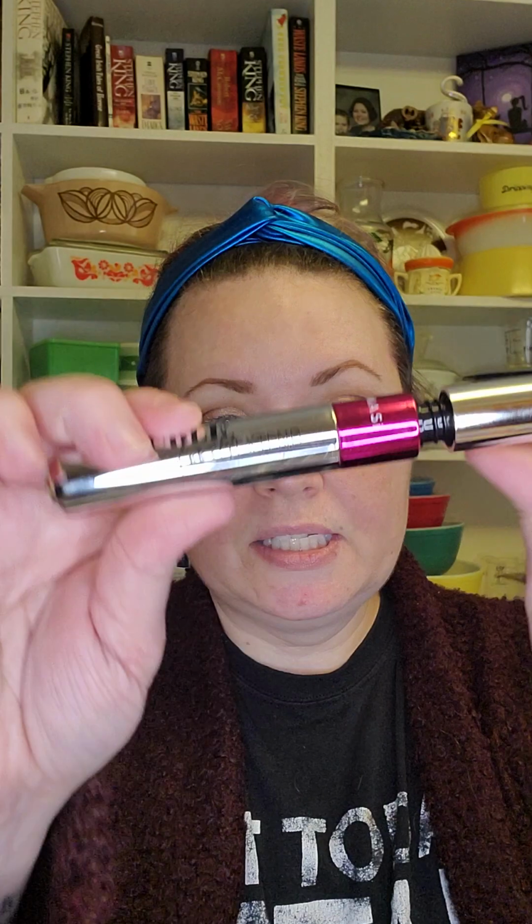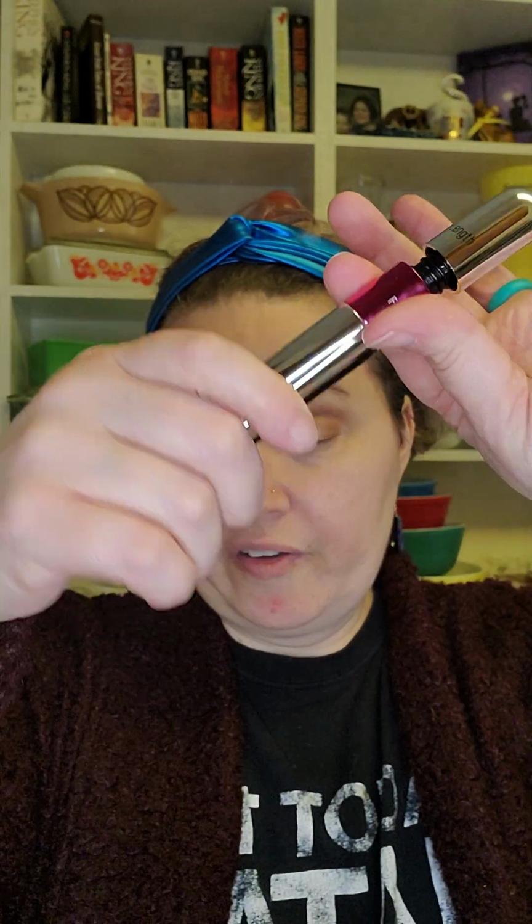All right, once again, I am going in with the Double Lash Extend. If you haven't watched before, that's a 2-barrel, but it's 1 wand. So you have your volume here. If you open it up from this one, you have more product on it for the volume portion. And then if you want it for length, which is this end portion, which is the one I like to use because I don't like to put a whole bunch of the mascara on. It's a little bit too wet. I just don't like that.